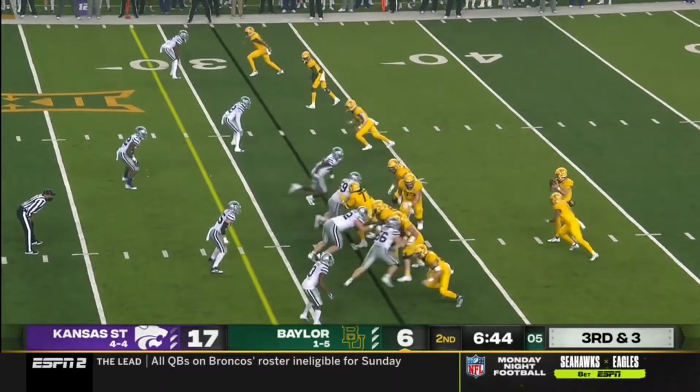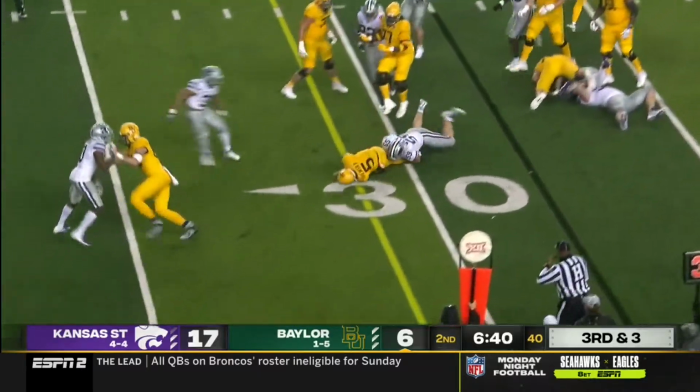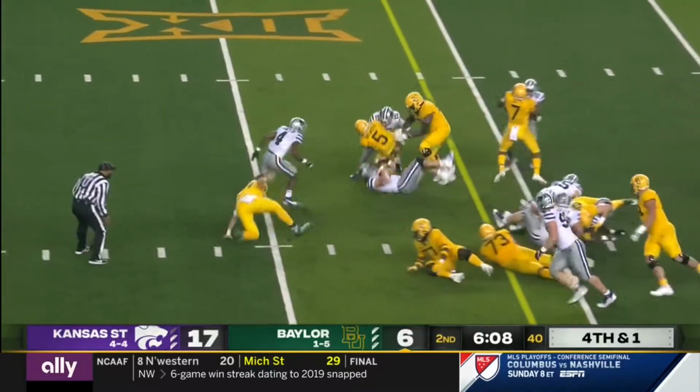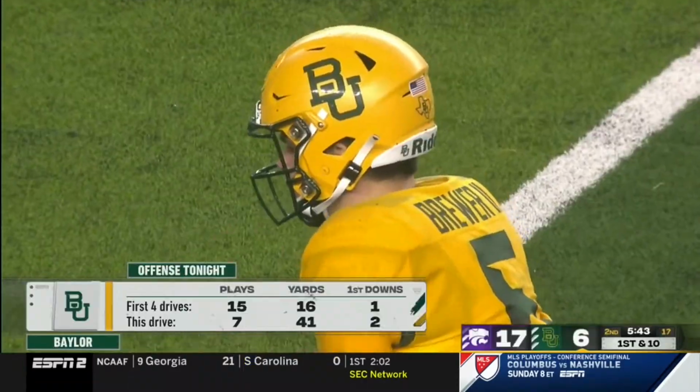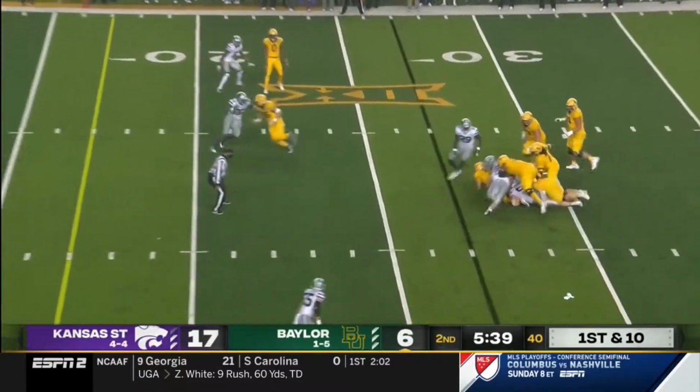A couple of months ago, 6-year deal over on the sideline for Kansas State. Now Brewer with Hubert. The defensive line, an opportunity to penetrate. It is Brewer for Baylor. Two of them coming on this 7-play drive. Number 8 on the way.